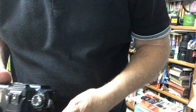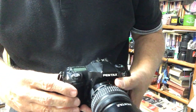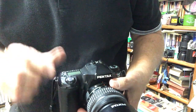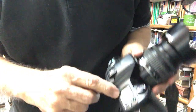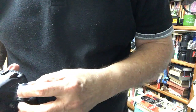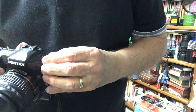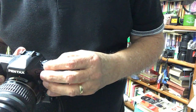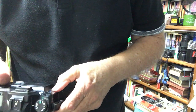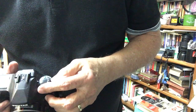So you've got all sorts of other controls here. You've got bracketing, and you've got a self-timer on here anyway. You can use a remote control with it. You've got all different settings for your white balance. You've got all the usual settings on here: the green button, program, shutter priority, aperture priority, manual, bulb, ISO. You can set the ISO manually, and you've got RAW and JPEGs, and you've got the ability to set and change the strength that you want.